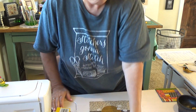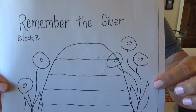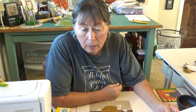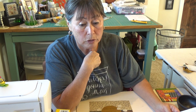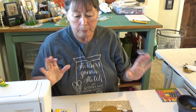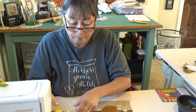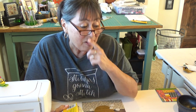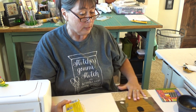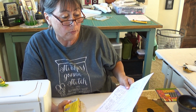Now, if you see on this pattern, there is script at the top. Remember the giver. I am not great. Although I did get an A in penmanship when I was in grammar school. I had beautiful penmanship, and I always got an A. That may have been the only A I got. But as an adult, and maybe it's all those charts that I had to chart on, and then we moved to computerized charting, and then I forgot how to write my name. So penmanship is not my best thing now, and unlike my friend Robin, who has beautiful script and can do anything, I cannot. So this is what I'm going to show you I do, and probably some of you already know how to do it, but this is how I do it.